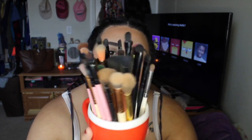So now we're gonna move along to a little bit of eyeshadow. I'm using Too Faced's Peach palette. This is probably one of the more expensive palettes I have. It was about $52, and I don't regret buying it. I use it almost daily, and it has great colors, great blendability. I love it, and it smells amazing.